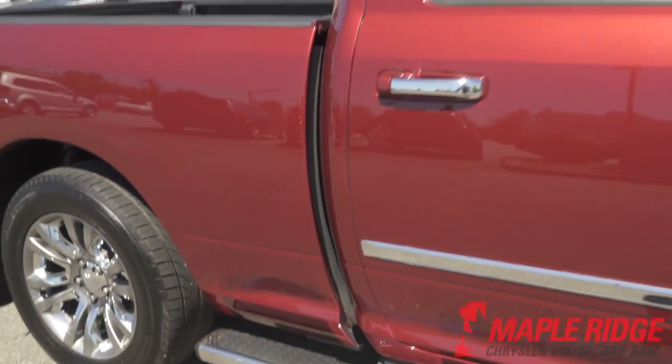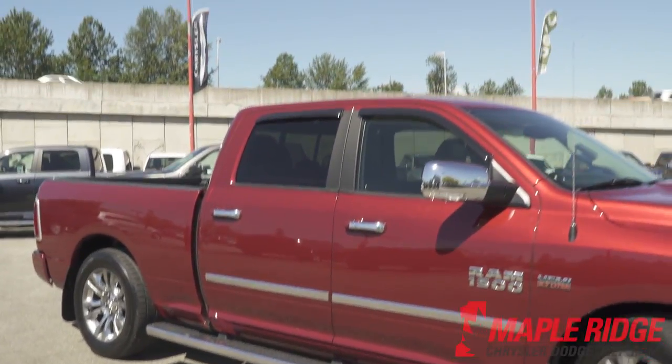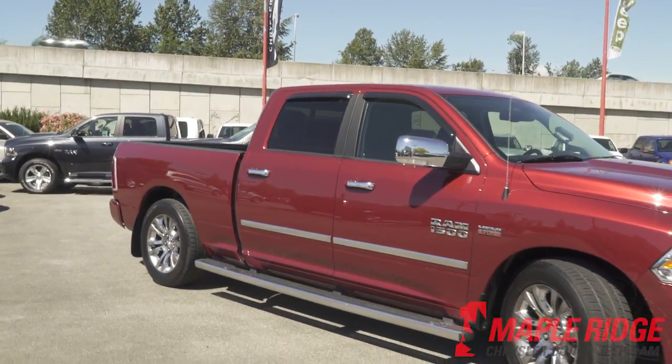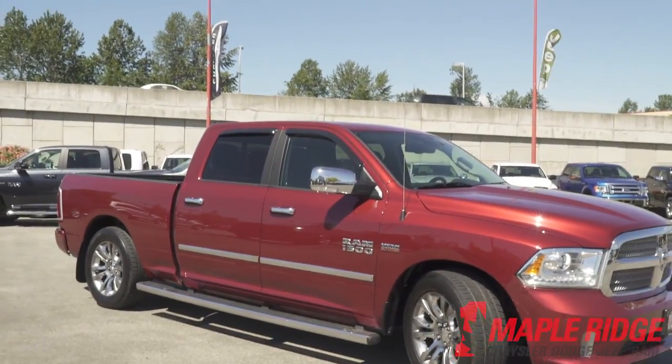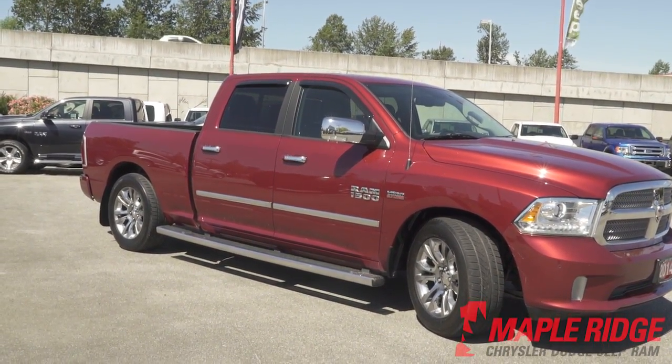That has been a really quick overview of this amazing 2014 Ram 1500 Laramie Longhorn Limited. I hope you'll come down to Maple Ridge Chrysler to check out this vehicle or other new and used options.